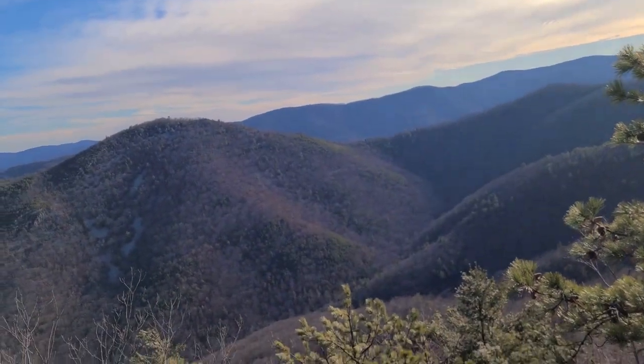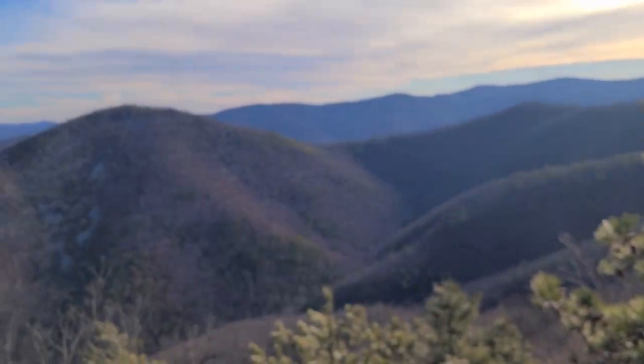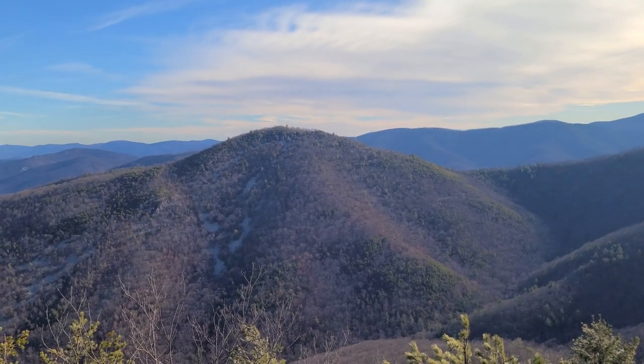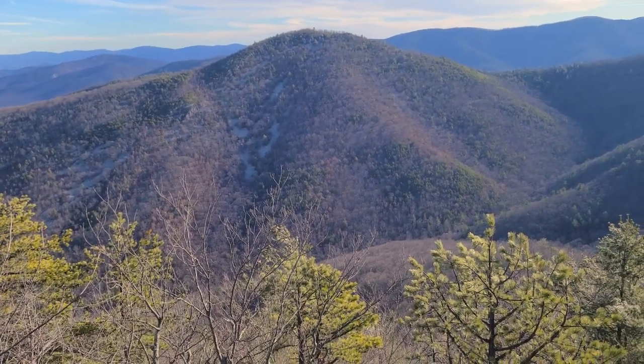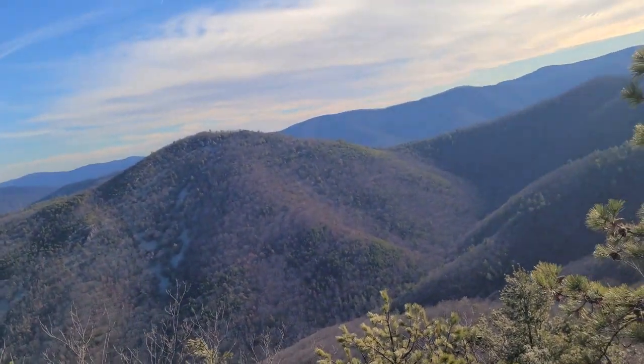Behind this pine tree here, I'll have to go down through there, and that's the top of Rockytop, and I'll be going down over there where the Big Run portal trail is.